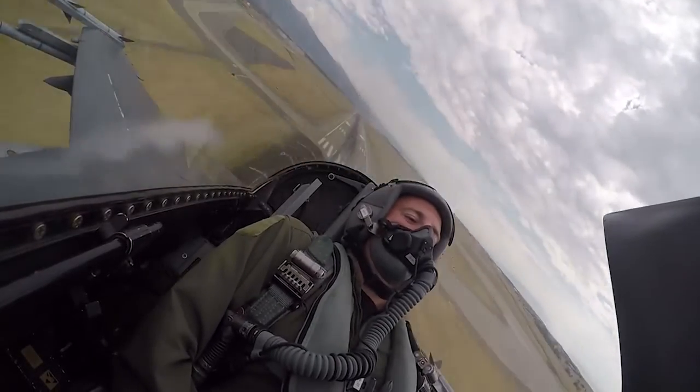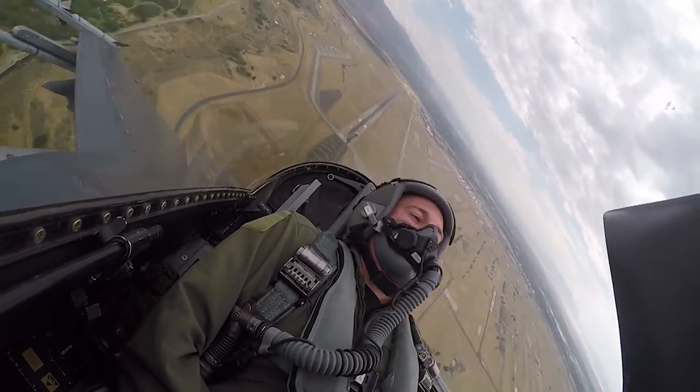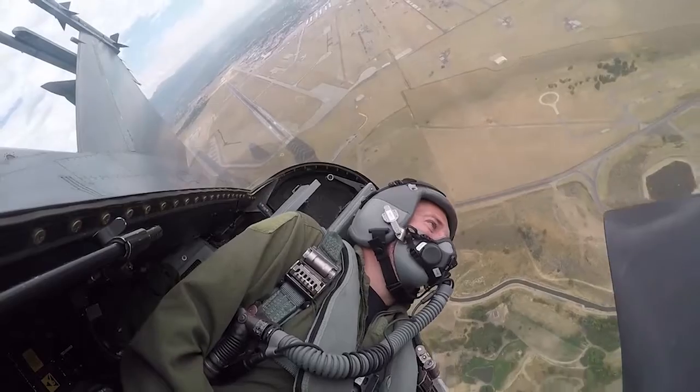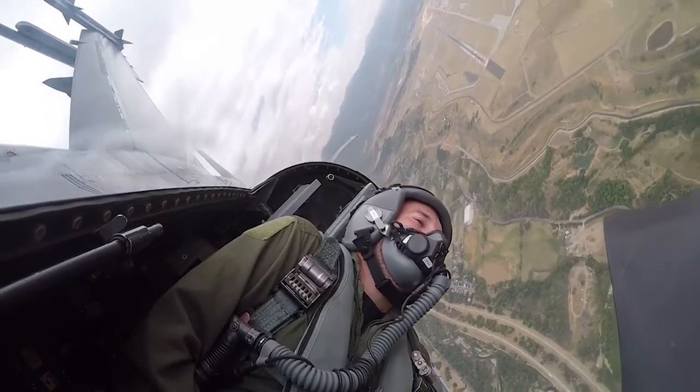It's hard to describe that feeling. The Viper can take up to 9 Gs, but Flash didn't push it that high. Even so, that initial pull-up really sets the tone.